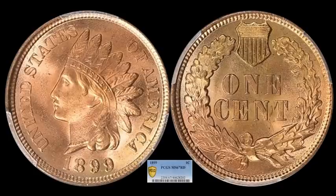And then finally, we actually broke the rules a little bit here this week and highlighted a coin that fell just 1 year outside of the 1900 and up modern coin prerequisite, and that's an 1899 Indian head cent. Now, okay, before you go throwing rocks at the screen and saying, what's going on here? The reason why this coin is here, and it's unfortunate that it fell outside of the standard 1900 and up modern age, is that this is a very high mintage date. 1899 is not rare as a date itself.